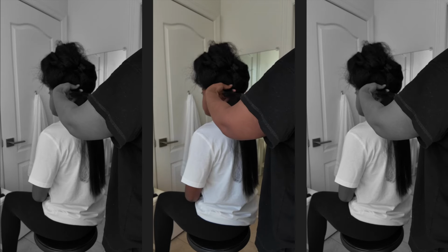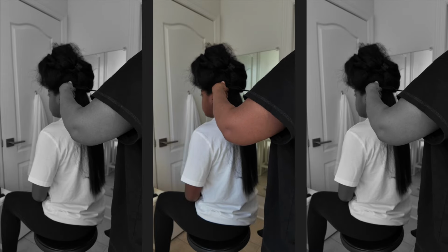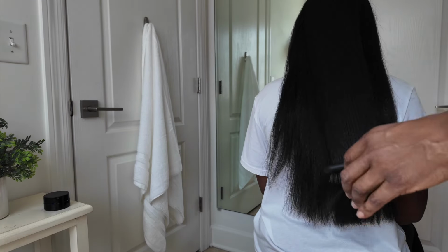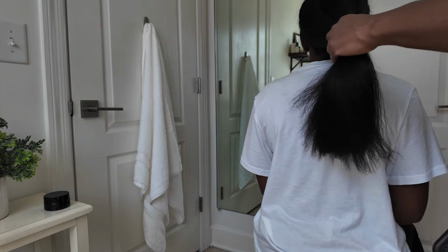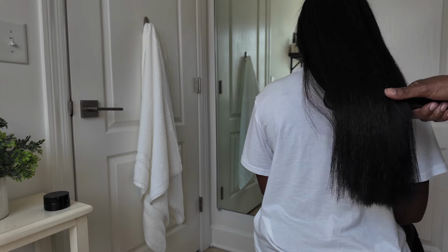I did press her hair this last go round for wash day because she wanted it absolutely bone straight and she wanted me to cut her hair. So I did straighten and cut her hair this last go round, and she was really, really happy with the results. But normally she does do her own hair.